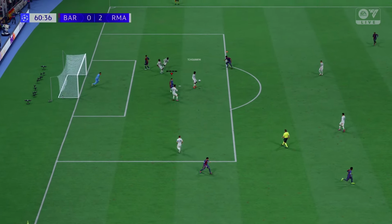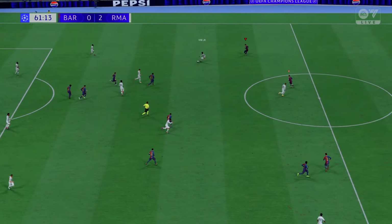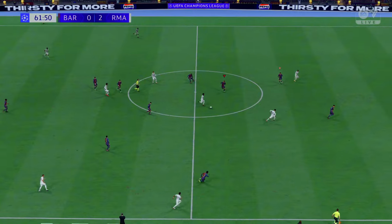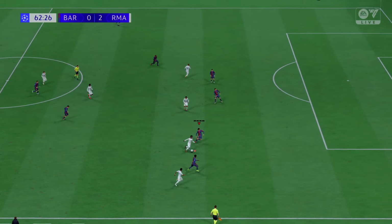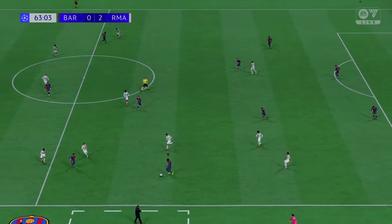Plays it into the area now. And that will be sorted out by the defender. Well, they could get caught out on the break here. They need to get bodies back. And that might have ended up being better than it has.